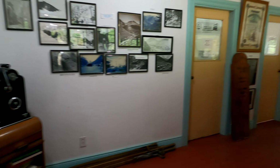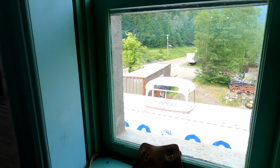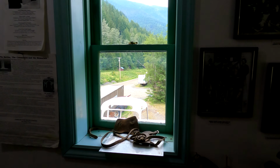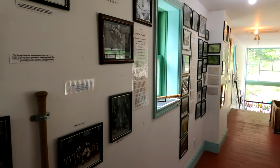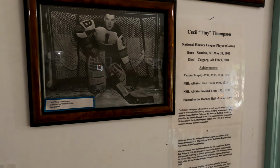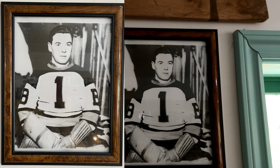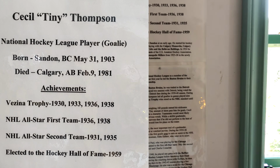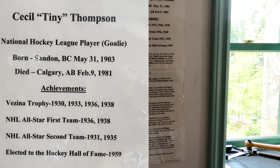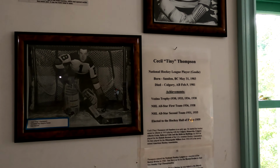So here I'm walking around the museum that they have in place here with some of the old artifacts. So I kind of heard about this, and I never had it confirmed until I got here, but Sandon was the birthplace of an NHL hockey player that made it to the Hockey Hall of Fame. And here's some pictures of him right here. Cecil Thompson. Yeah, Cecil Thompson was with the Boston Bruins, and he led them to the Stanley Cup, and that was in 1928. He had a 12-year NHL career, 4 Vezina Trophy wins. He was only 5'10", 160 pounds. So he was born here, and that's one of the notable figures that came out of Sandon.